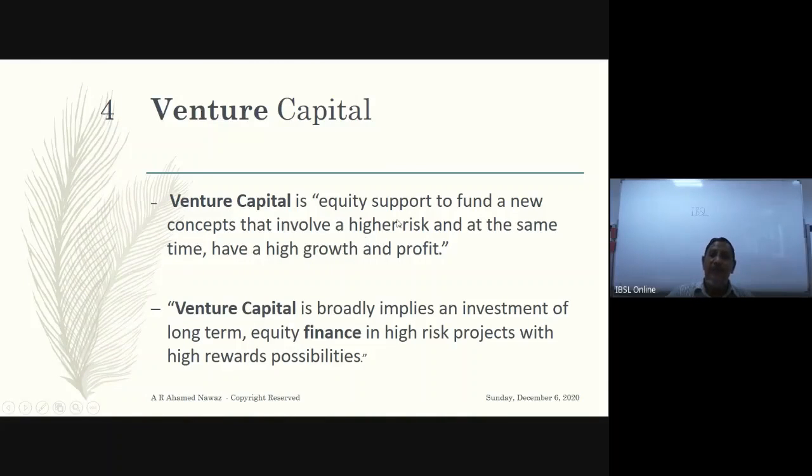Venture capital is equity support to fund new concepts that involve higher risk and at the same time have high growth and profit. If any new business is started, for starting a business you need capital. So at the initial stages, the investors will not take part in investing in that business because there's a high risk whether that will be a success or not.